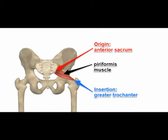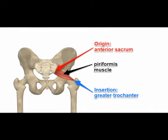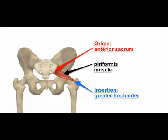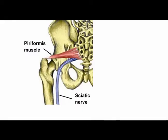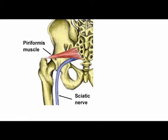Now, when that muscle gets tight, or what we call hypertonic, it can press down on or impinge that sciatic nerve, and that is the source of piriformis syndrome. The concentric or positive action of the piriformis muscle is external rotation of the thigh. What that means is that when the piriformis muscle contracts in a positive manner, it turns the thigh outwards.